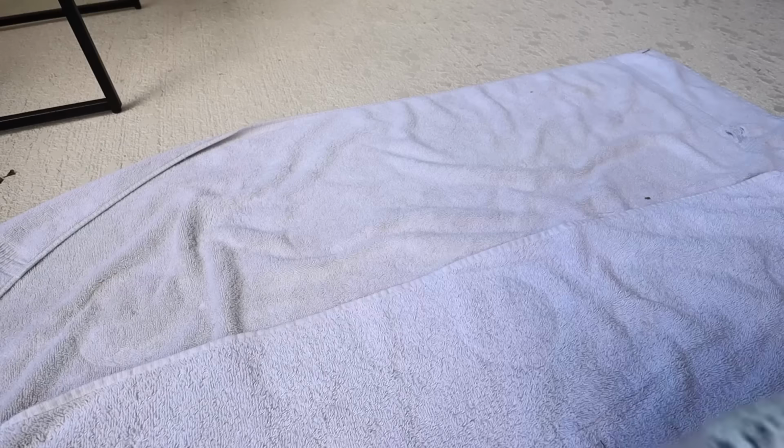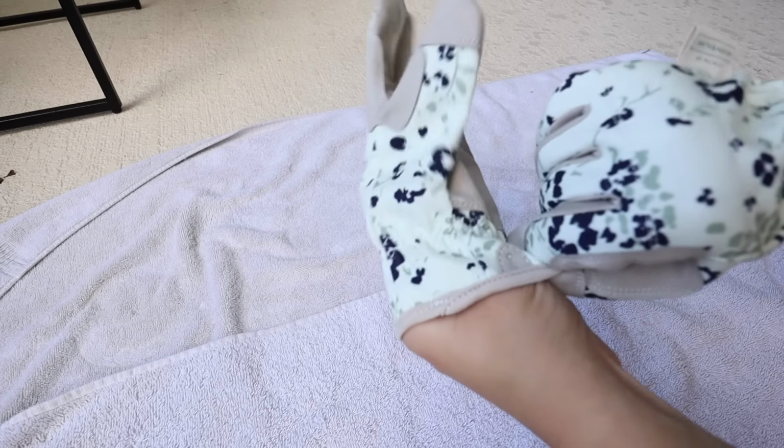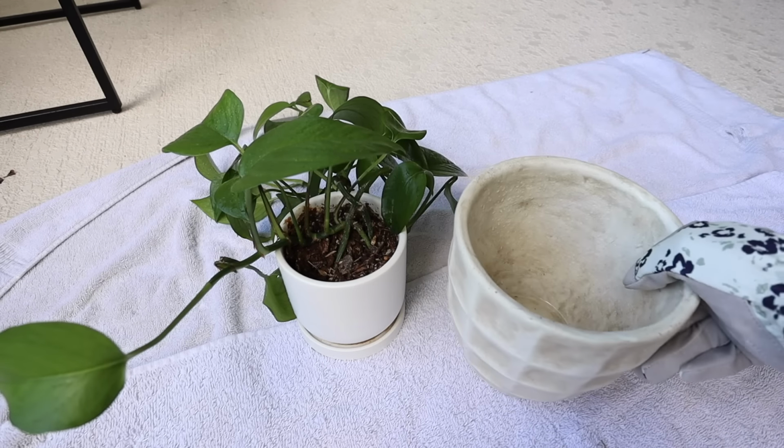Unfortunately, the day that we were doing all of this repotting and gardening, it was downpouring outside, so we had to do all of this in our freshly power washed patio, which was so upsetting, but the show must go on.